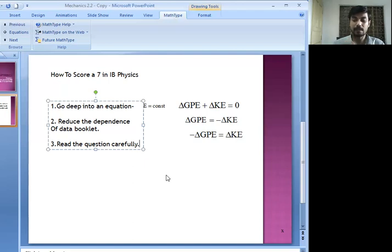So whenever you are reading the question, it is my earnest request that you please make sure that you go through the question absolutely properly. This is definitely a basic suggestion, but I feel it is necessary to mention here.